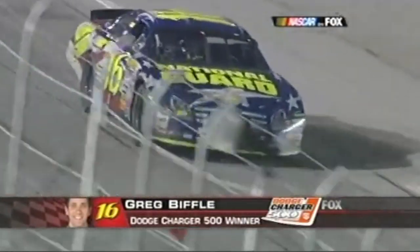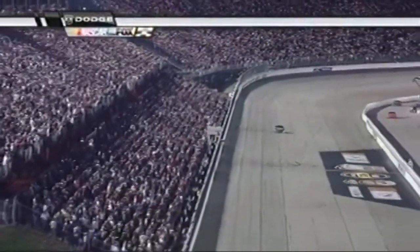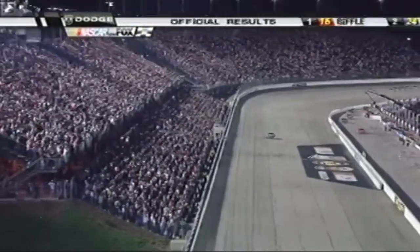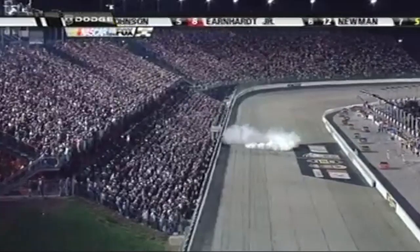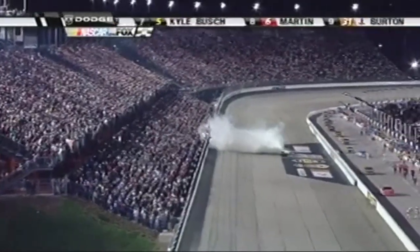Unofficially, Kenseth third, Johnson fourth, Earnhardt Jr. fifth, Newman sixth, Kyle Busch seventh, Martin eighth, Jeff Burton ninth, rookie Denny Hamlin 10th. Look at the sidewalls on the tires, Larry. No lettering on them whatsoever. He's been rubbing on everything out there. Biffle knows how to do a burnout. Matter of fact, did he back it up in the fence down in Dover?